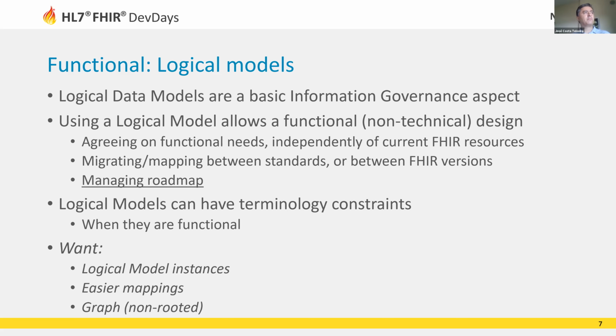One discussion that was interesting to realize was that there was some discrepancy or some ambiguity about whether logical models could have terminology constraints or not. In the current way of working that we have, we say yes, because sometimes terminology constraints are functional. So if you say that this is the address, and if you want to have the country code, then it is a functional requirement that the country code should be an ISO country code. Sometimes it might be an internal thing, but if you want this data to be exchanged or to be visible or to be standardized in a way that it's usable not only within two systems talking FHIR, but that it follows some legal impositions or some external constraints on terminology, then the terminology of course belongs in the logical model.